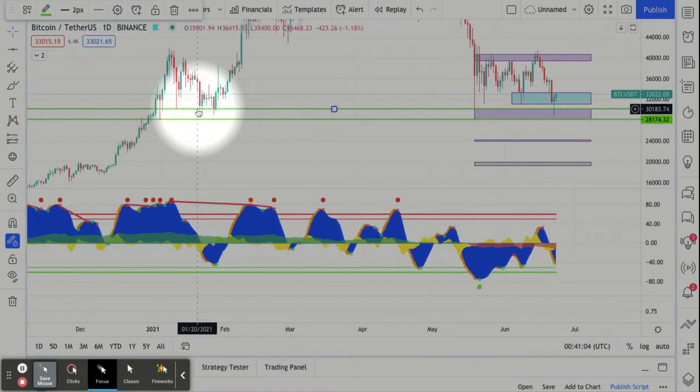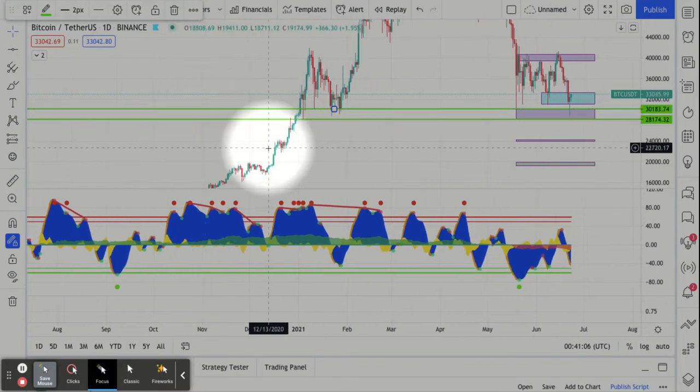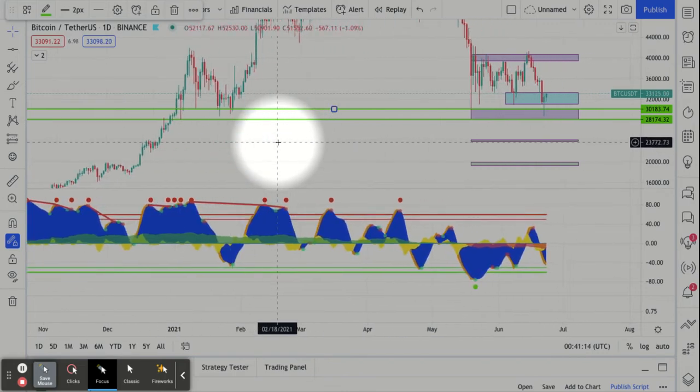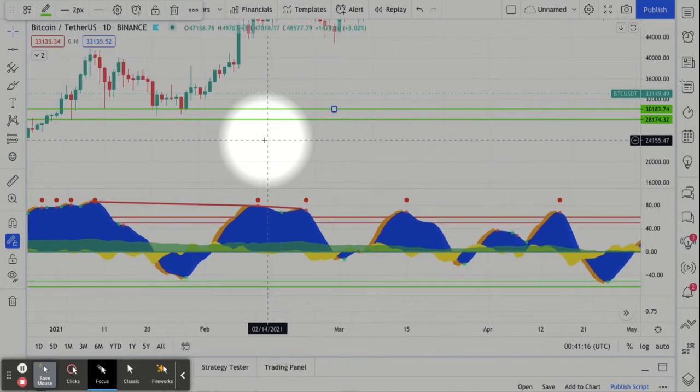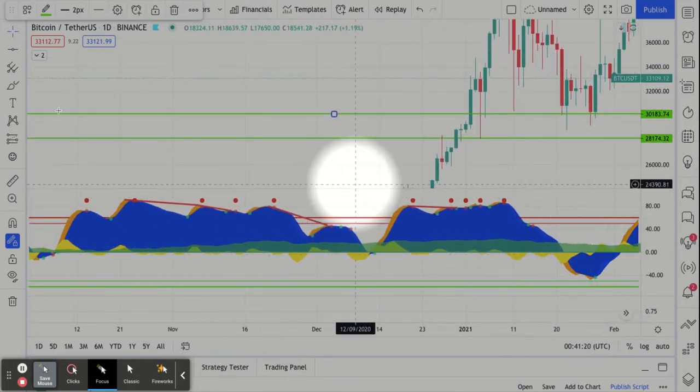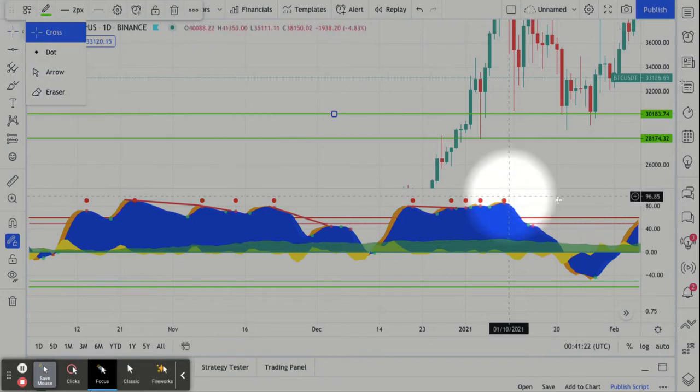I can do the same thing. I can go back a little bit further. I have a very minor support around 24 because we came up. Again, I did the exact same thing. This one's a little bit harder to do, so I'm going to spread out. Let me get just the chart going.